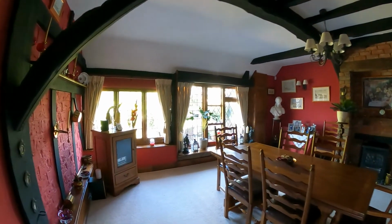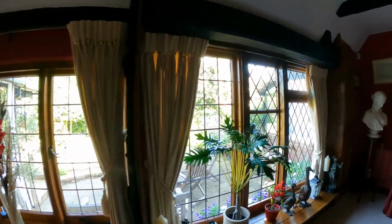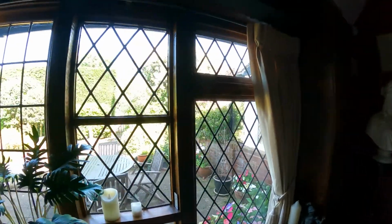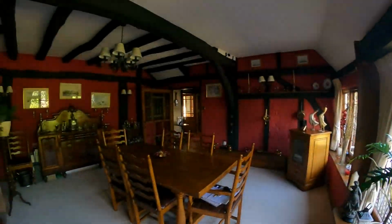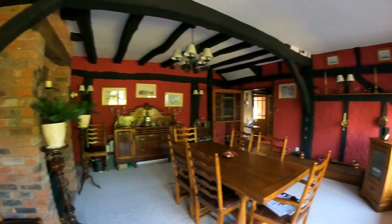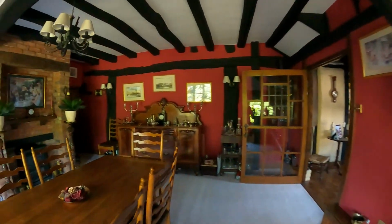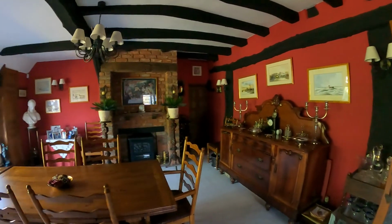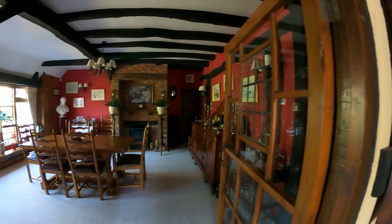Now, with this property, I do love those exposed beams both on the walls and the ceiling, but the windows here are stunning as well, and the fireplaces are gorgeous. So we'll take a look at this space here before heading through and taking a look at the kitchen breakfast room, then the utility room, the lounge, the bathroom, the study, and of course the ground floor bedroom, before heading upstairs and taking a look at the rest of the bedrooms.